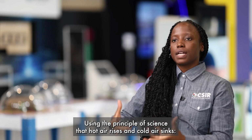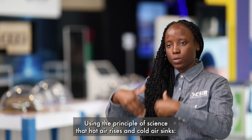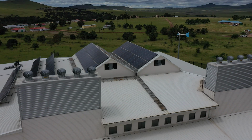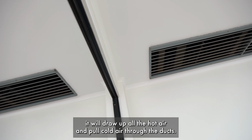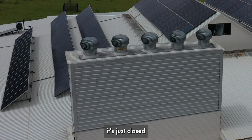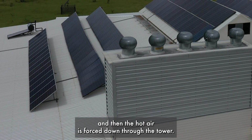Using the principle of science that hot air rises and cold air sinks. When it's hot, the whirlybirds or the solar tower will heat up. It will draw up all the hot air and pull cold air through the duct. And when it is cooler, then it works in the inverse. It's just closed and then the hot air is forced down through the tower.